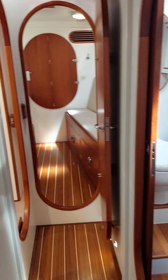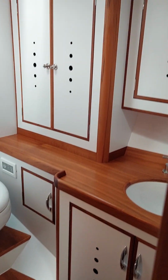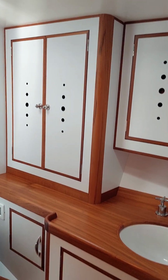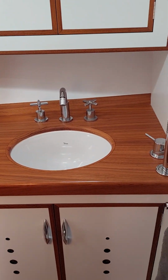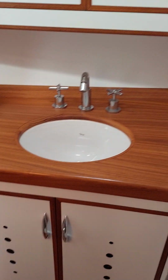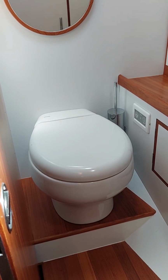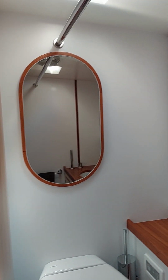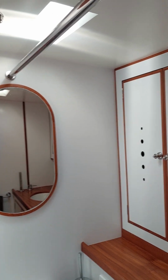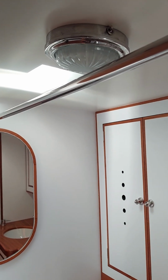And we go further forward from there through the main mast bulkhead, and on the starboard side we have the crew head. And a Tecma toilet, which is automatic, push button freshwater flush. In this cabin, this toilet also gets used for drying wet weather gear on that stainless rail. Sort of light fittings in period with the 1961 design.